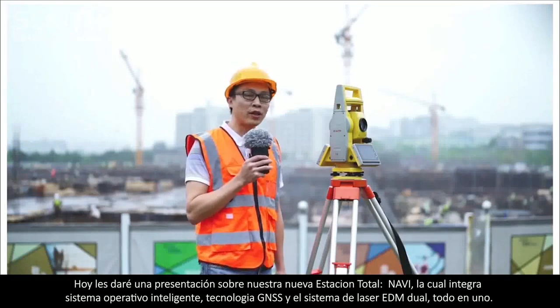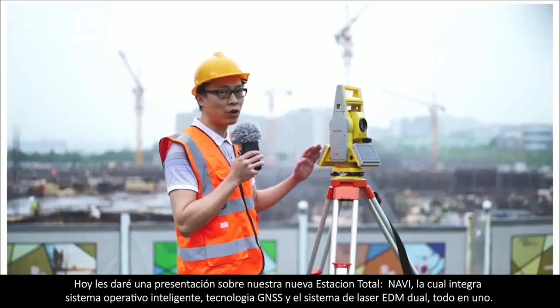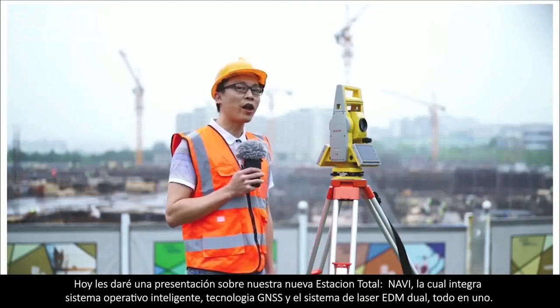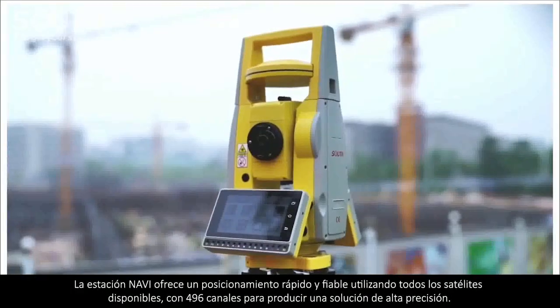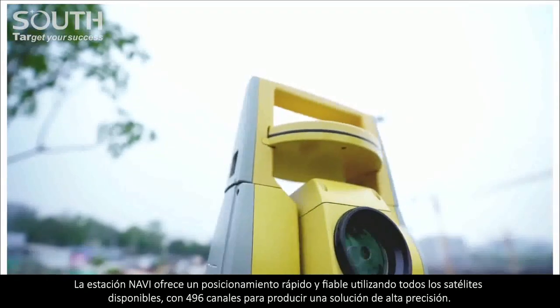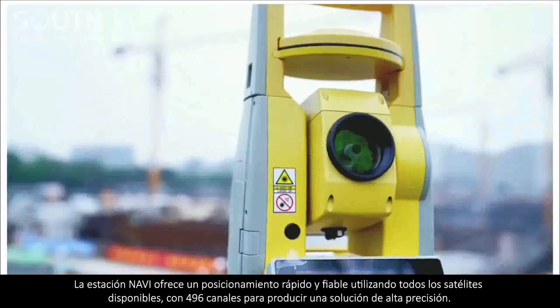Today, I will give you a presentation about our brand new total station, the Navy Station, which integrates the intelligent operating system, GNSS technology, and dual laser EDM S1. Navy Station delivers fast and reliable positioning using all available satellites with 496 channels to produce a high precision solution.